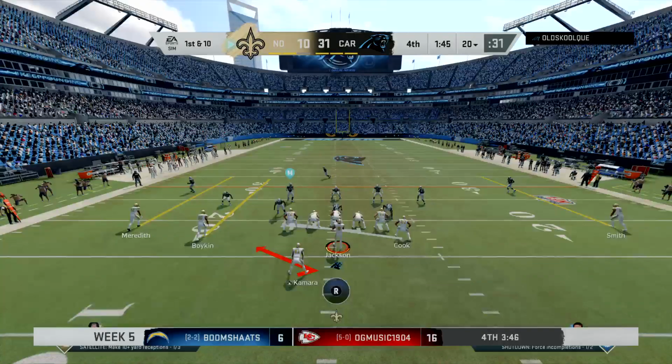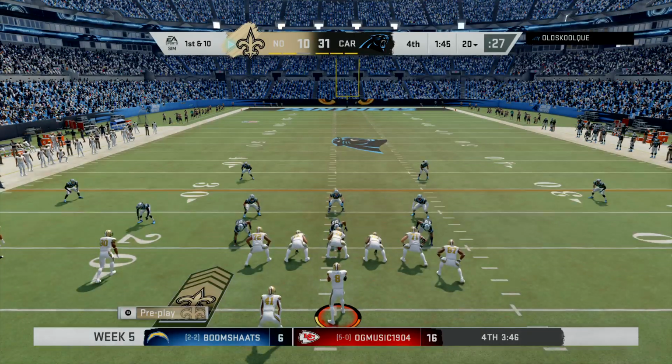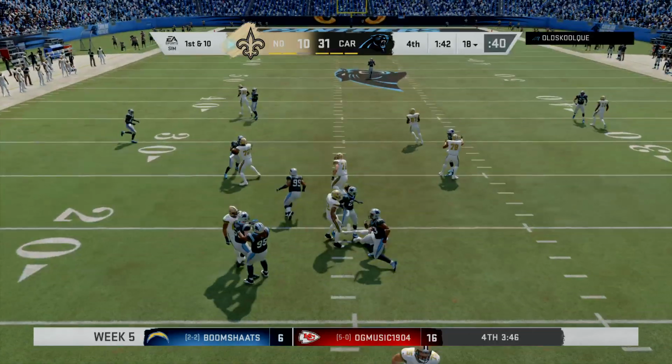The offense now at the line, ready for their next drive. They're down big here late. I don't know. You just want one last drive here for pride. Some people like to do that.